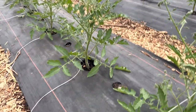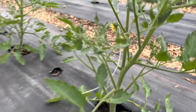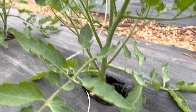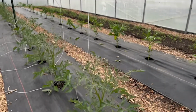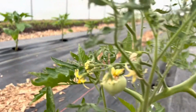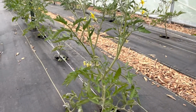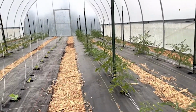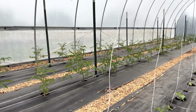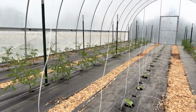I've got to come through and pull the lower sets of leaves off. You can see they're getting a little crazy. And then we're going to be able to get them trellised up to the top of the tunnel here. But I do have tomatoes already. These are all determinate tomatoes from Johnny's. They're BHN 589, more of a high tunnel growing tomato. But we do have fruit on all this.